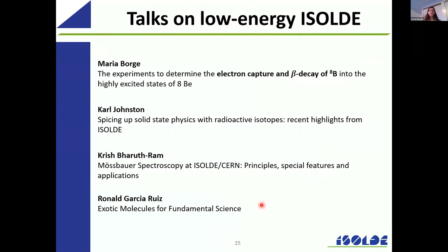So on the low energy side, there are also several talks at this meeting, recent results presented by Maria, for example, on the electron capture and beta decay of boron-8. But these two I already mentioned. And there's also a talk tomorrow by Ronald Garcia Ruiz, speaking about the first studies we did on the spectroscopy of radioactive molecules and how these molecules in the future will help us to look for new fundamental science questions, both in nuclear and in fundamental symmetry research.